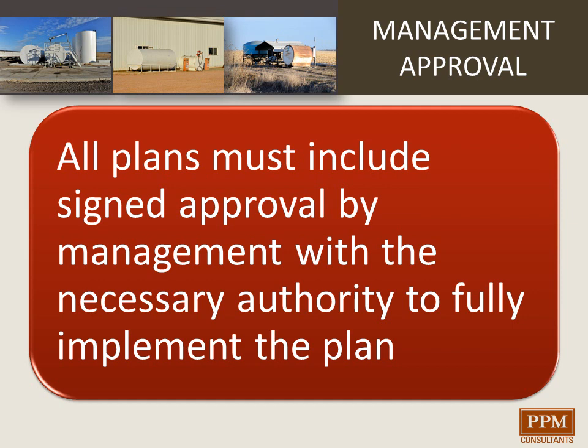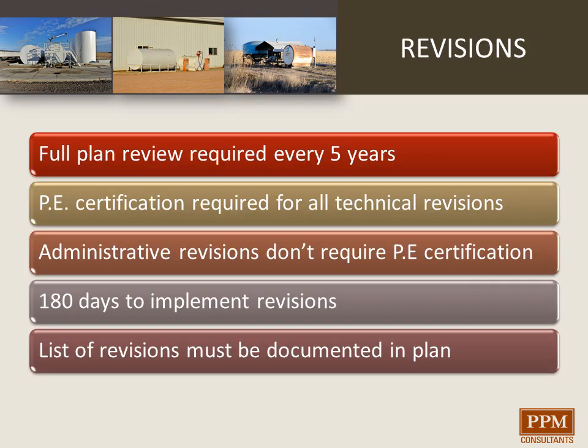all plans must be signed, approved, and reviewed by management with the authority to fully implement the plan. So the owner or the operator of those tanks is asked to have knowledge, to have reviewed, and to put his name on the dotted line of that plan to help ensure that it's obeyed and complied with. Every 5 years, if nothing changes, you'll need to review your plan and document that it's sufficient to meet the operation at the site.